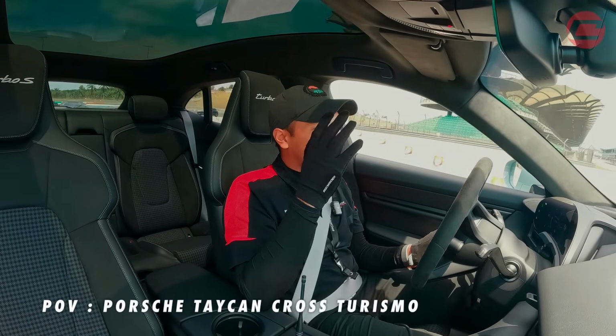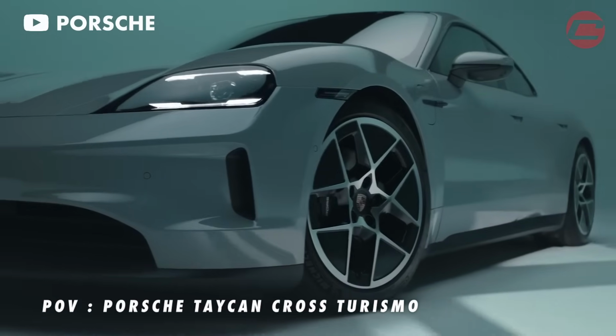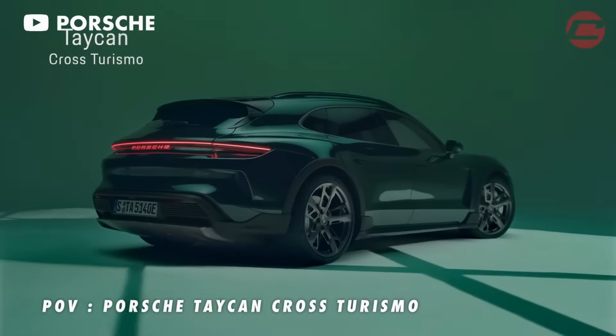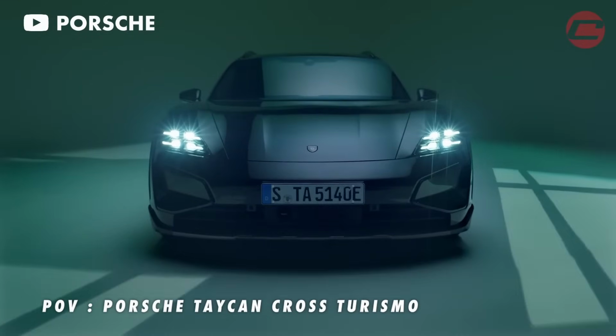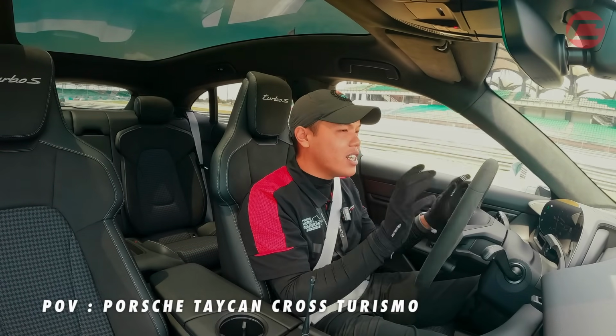Aku tak tahu nak cakap macam mana lah. The sedan, yes, okay, cantik. Tetapi yang cross tu lagi cantik dengan yang belakang tu lah. I cannot stress this enough lah. The Taycan Cross. The best. Acceleration top notch.